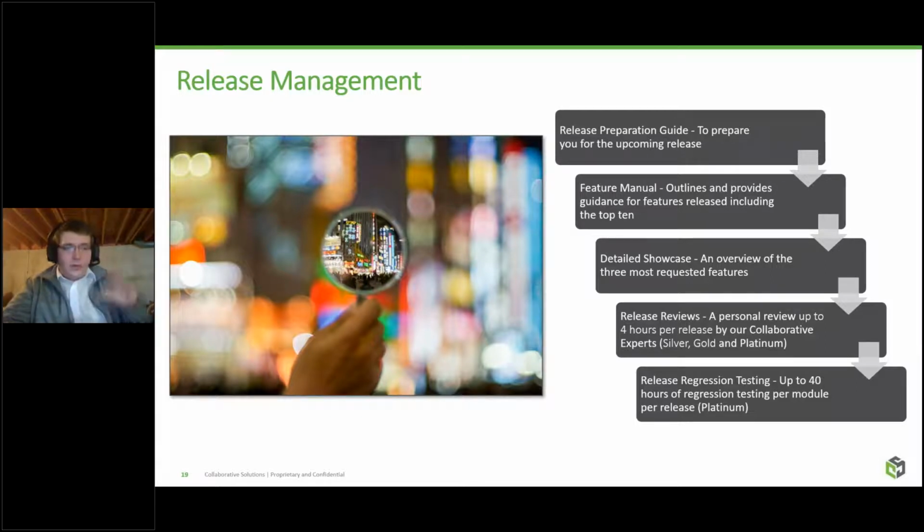You know, I've got a really interesting intercompany configuration. I want to see what happens with these new intercompany or these equity pickup rules. What does that mean? So these release reviews will actually go and we'll configure it in your tenant, document how that configuration looks so you can move it to production, or we can move it to production and show you, is this something that's going to be a value add specifically to you?